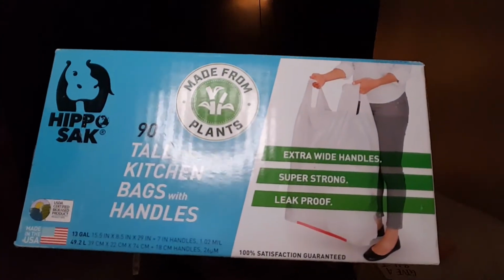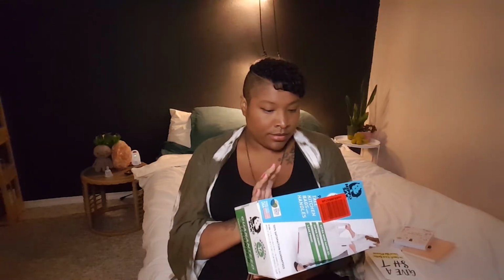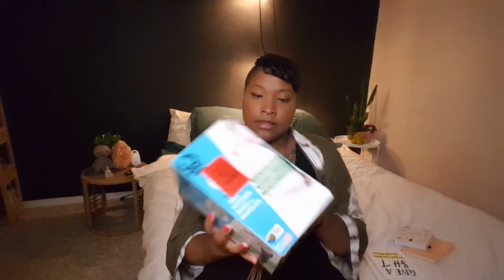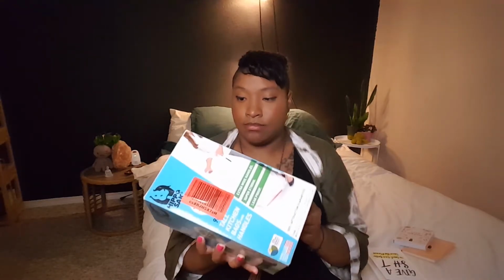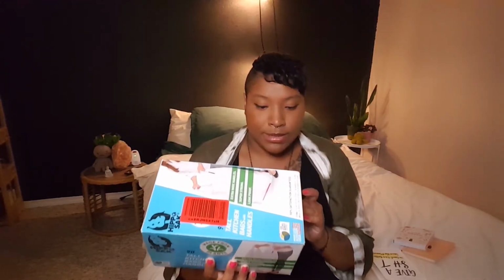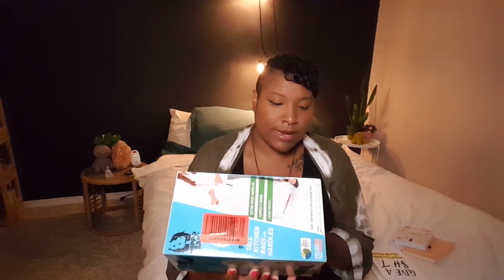Okay, so we are almost out of trash bags. So I ordered this. I hope that you can see it. I hope it's focused. These are 90 kitchen bags with handles. It says super strong, leak proof, hippo sacks made from plants. So this is probably made from sugarcane, made with 88% plant-based material instead of fossil fuels, reduces CO2 emissions by 40% more than top recycled trash bags. 100% recyclable.